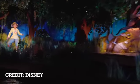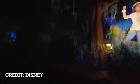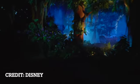And then we head into the Zydeco band scene, where we see a band of multiple critter animatronics who are playing a Zydeco rendition of Gonna Take You There from the movie, and a Tiana animatronic as well. This scene's fantastic. I think that Imagineering did a fantastic job with this scene. We then pass through a projection scene where we see fireflies flying through.